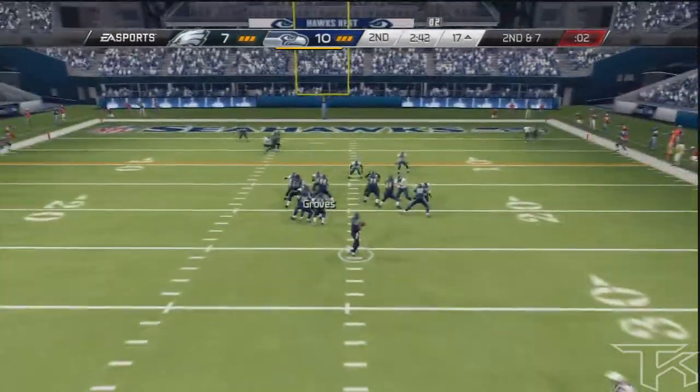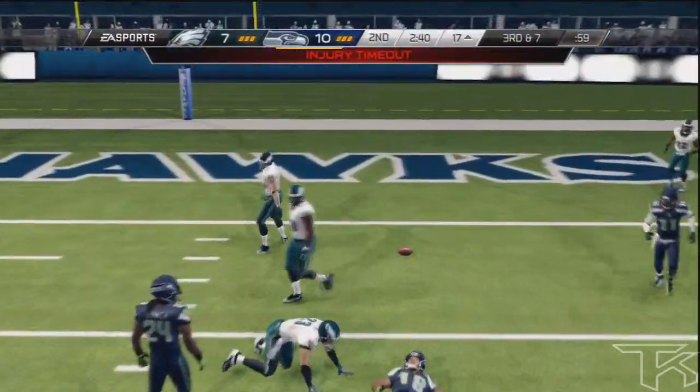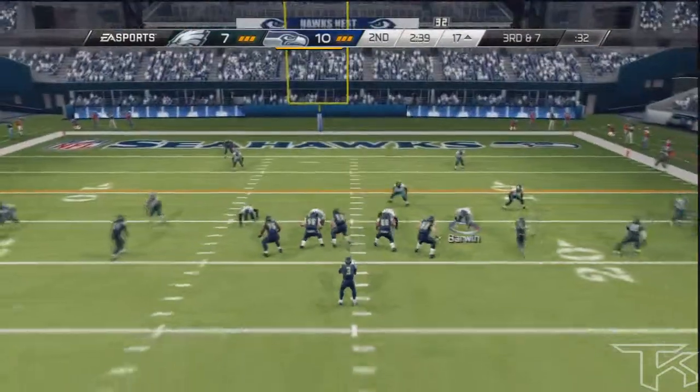And now on 2nd and 7, play action to Lynch. He throws, and it is dropped by Rice, who was hit midair very hard. And Sidney Rice is injured. And that brings up 3rd and 7 for the Seattle Seahawks.